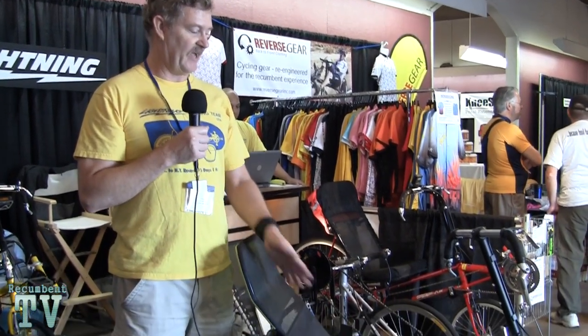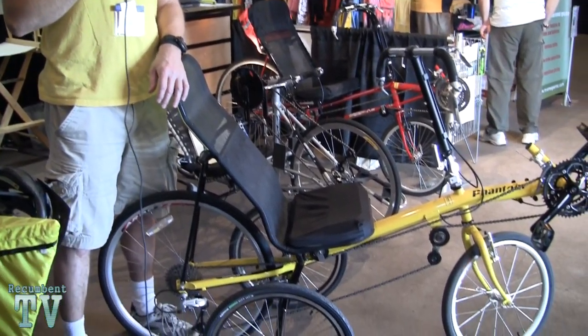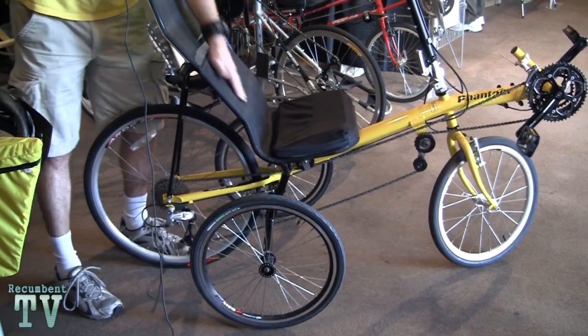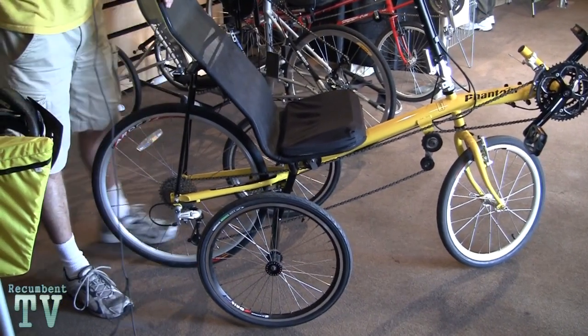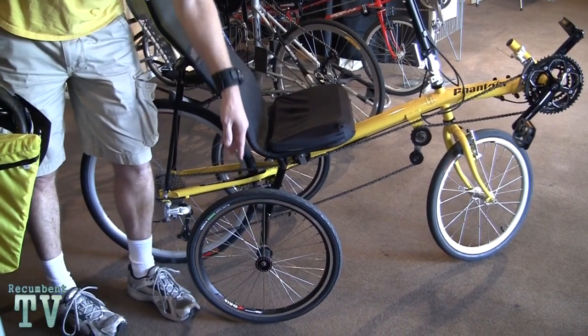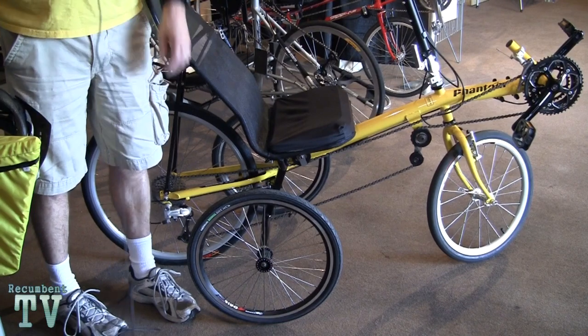This is our new Phantom Quad, and it's a second version. It's been improved. The advantage of this bike is for people that have a balance problem or just don't want to worry about balance. And it also has a high seat, makes it a little more safe in traffic. And it has the outrigger wheels right at your center of gravity, so you get maximum stability.